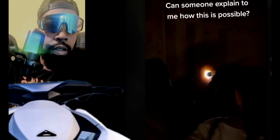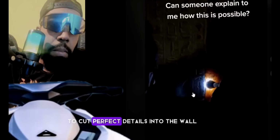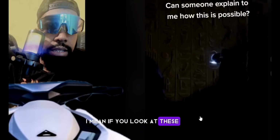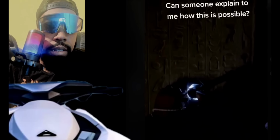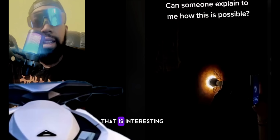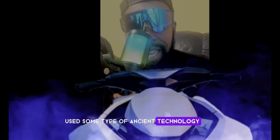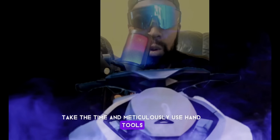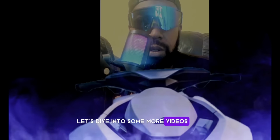Are the walls, did they use some type of vibrating technology to cut perfect details into the wall? I mean, if you look at these, those are straight lines. That is interesting. Your guys' thoughts in the comments below. Let me know if they used some type of ancient technology for the hieroglyphs, or did they really take the time and meticulously use hand tools? But nevertheless, let's dive into some more videos.